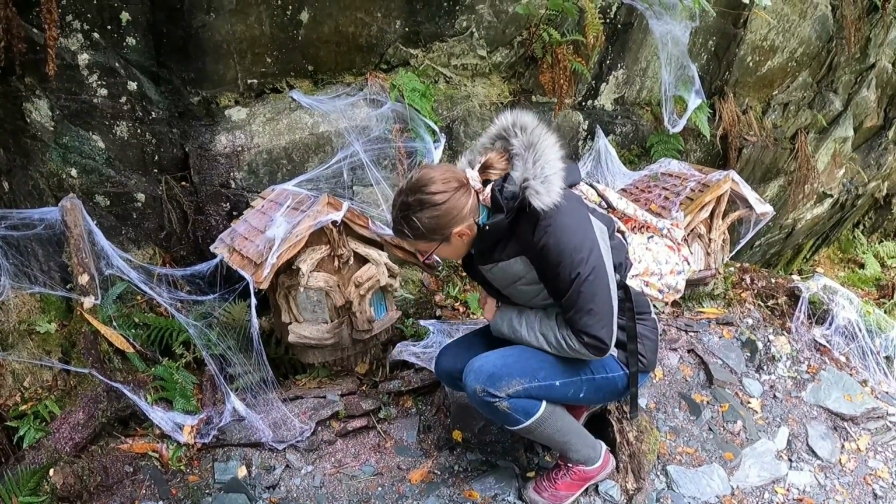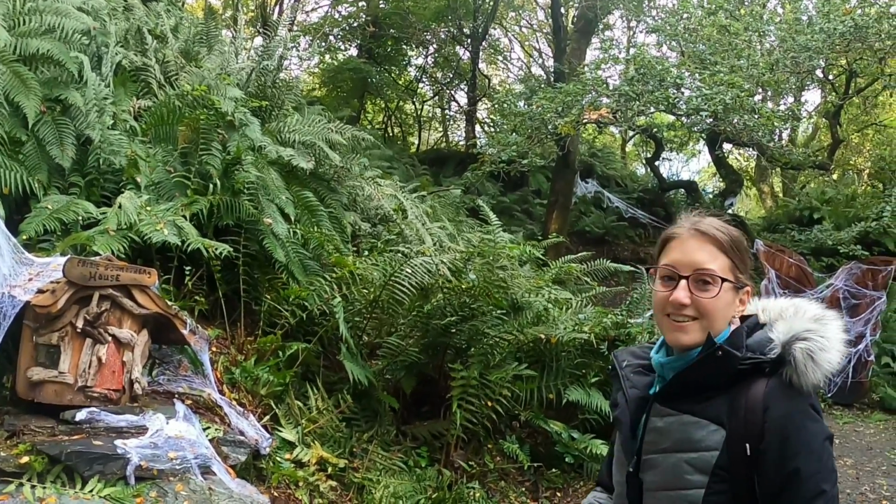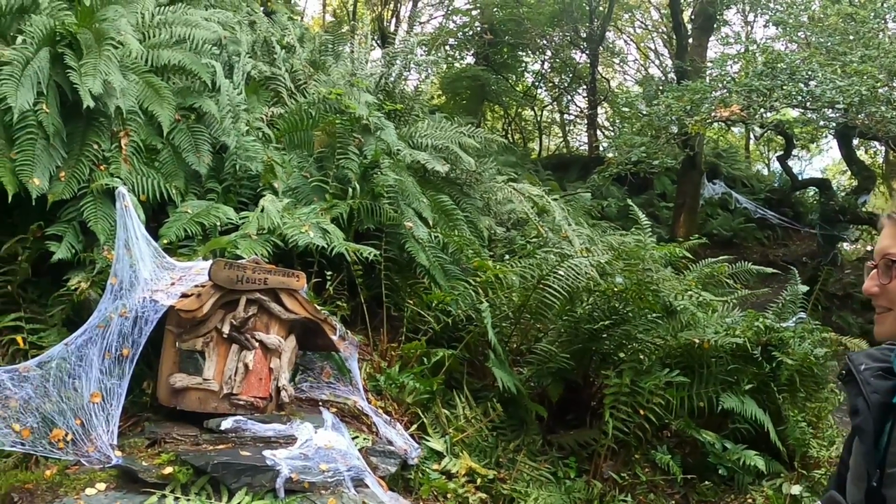Anybody home? Oh, the fairy godmother's house.